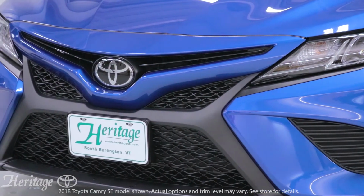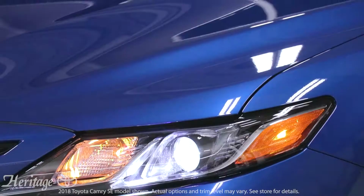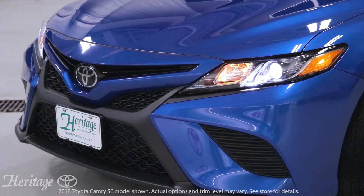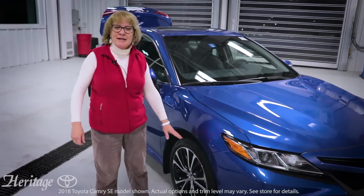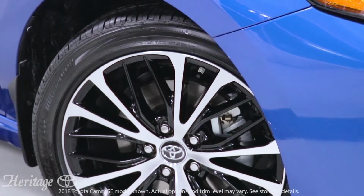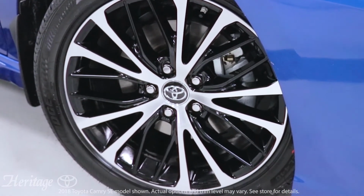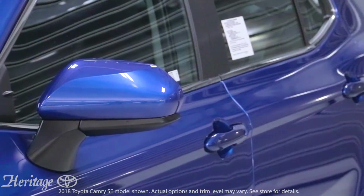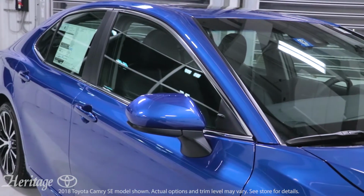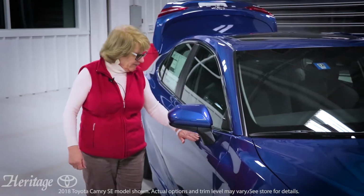The SE Camry is designed with the black mesh in the front to make it look more attractive. It comes with LED lights, and what it means for you is longer life for the lights and better visibility. You have 18-inch black finish alloy rims. It's going to absorb a lot of impact and also make the car look sharp. You do have color key mirrors with a light indicator, as well as color key rocker panels. It also has this nice sporty line, very, very sleek.